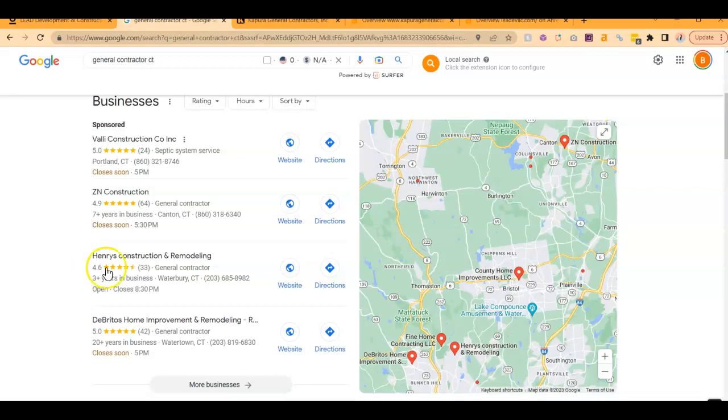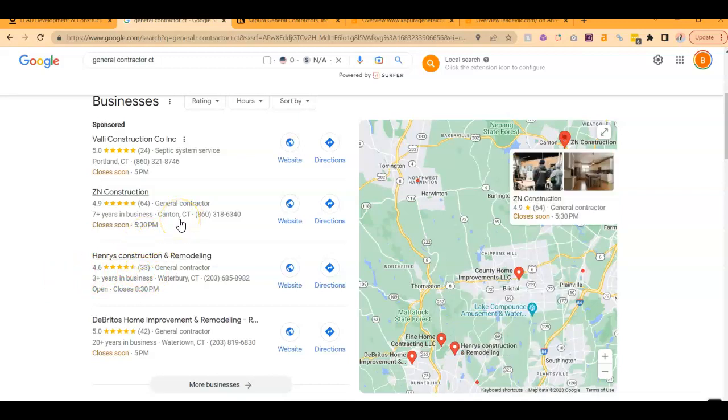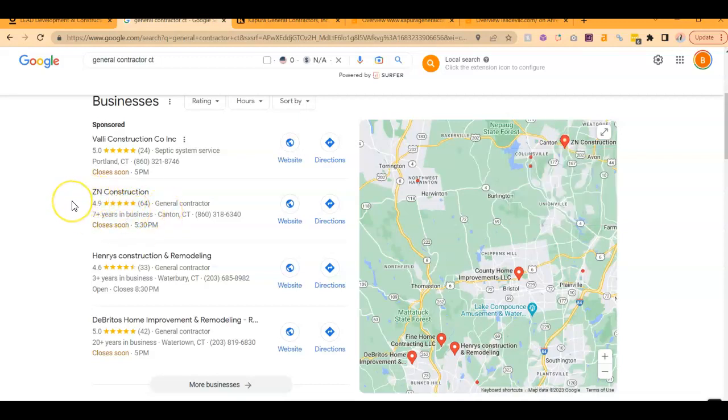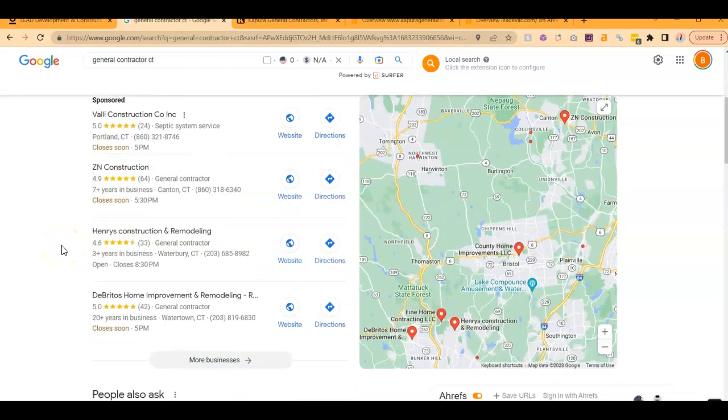The way you can get yourself into these top 3 is by having one, so actually having a Google business profile. 2, filling it out as much as possible. So your name, address, phone number, a description, you really want to fill out the profile. And then 3, you want to put your name, address, phone number into as many online directories as possible. Online directories are things like Yelp or Yellow Pages. Those really help to power these profiles.